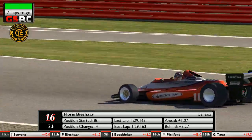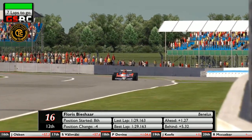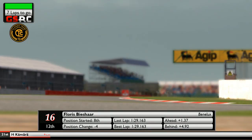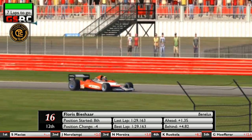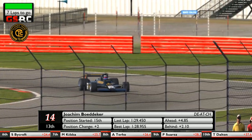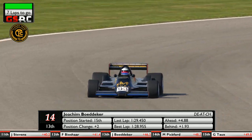Floris Bichar is behind him. He's been overtaken by Stevens recently. Boy, Floris is having a bad day, starting in 8th and now has been shuffled down to 12th after multiple drivers have overtaken him around the outside of Stowe. Joachim Bodeker is a gap back, so Floris may not have to worry too much about losing more spots, about 5 seconds to the DH driver.